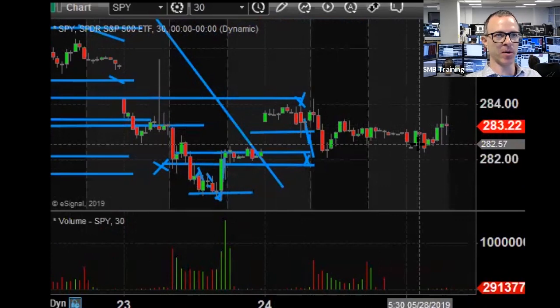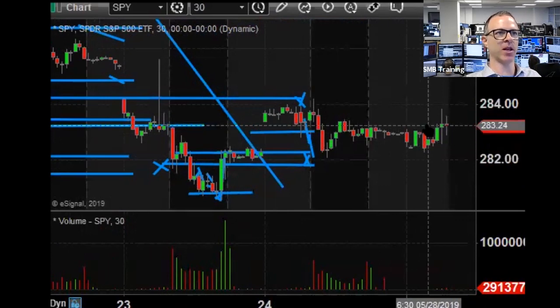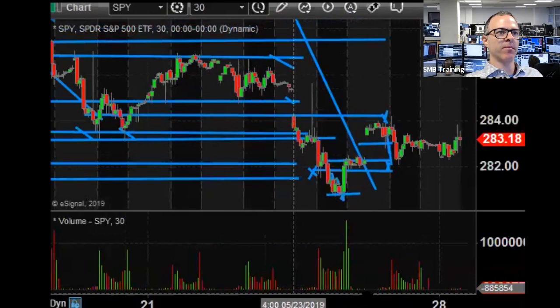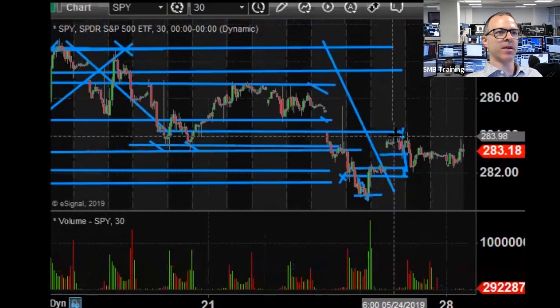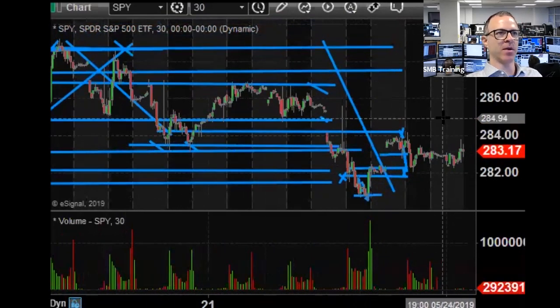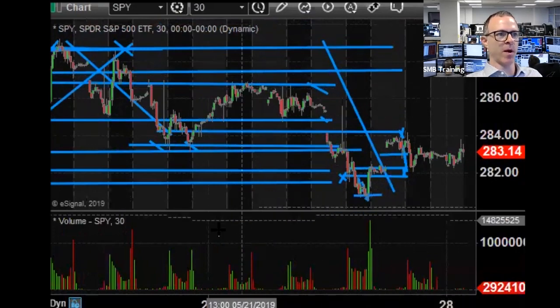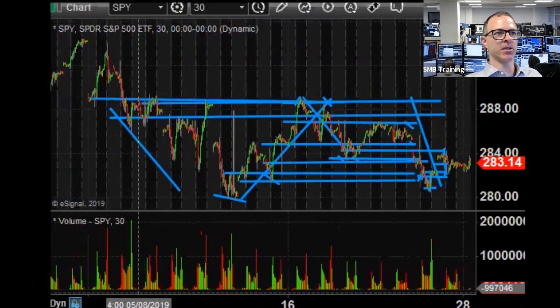This morning we went a little bit below 283, a little bit above 283. So still not showing any signs of volatility expansion. But I want to keep an eye on this. Can we retake 284 and basically close back above it? If we do that, then I'll start to think that we're just going to work our way right back up to the top of the range.